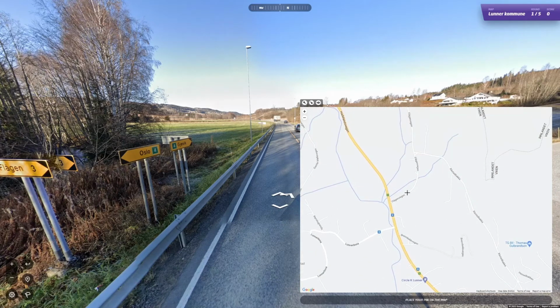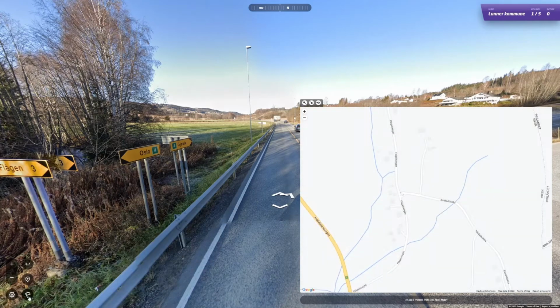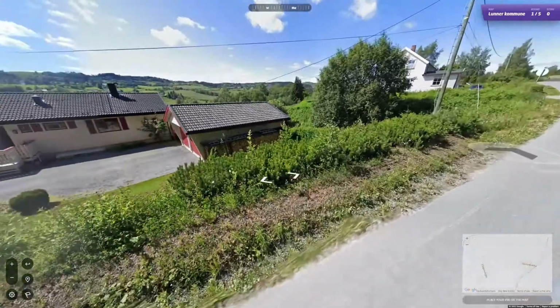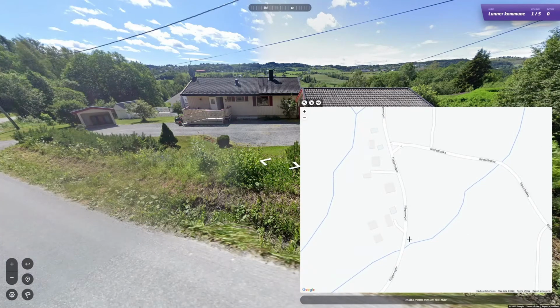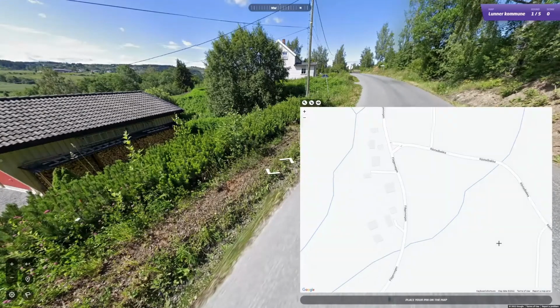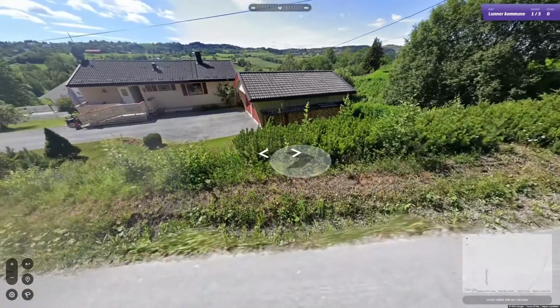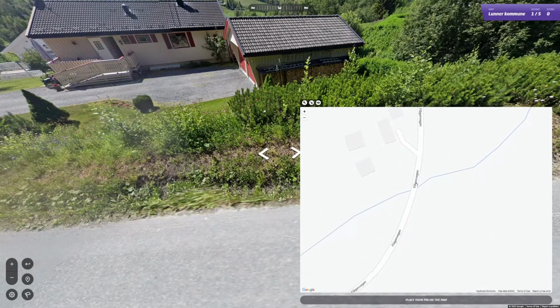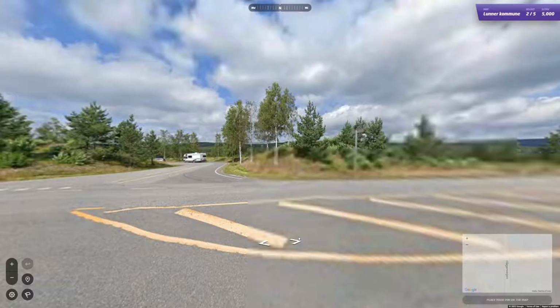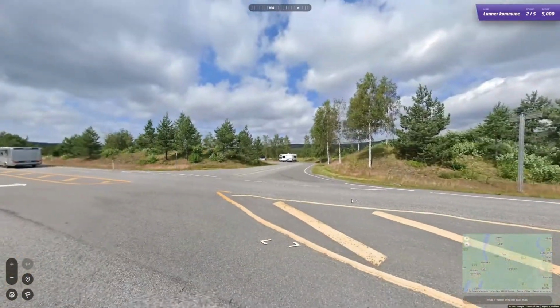Let's see, I guess we're up here. Oh, here's the Flogen Road, here's the Rosta Hill. And let's see, we have this house with a garage on the bend. There's that house. Must be that one. So we are looking at this building. And about so-ish. Nice. Okay, this should be doable.